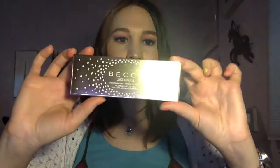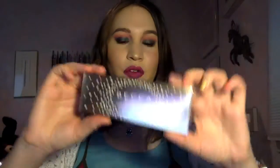And then the other thing that I had to get, of course, is the Becca Jaclyn Hill Champagne Collection eye palette. So I also did receive the eye palette, and the packaging is just as beautiful. It has that beautiful gold and white packaging. If you've been watching her for a really long time, you know how obsessed she is with white and gold. So it's no surprise that everything in this collection was white and gold.